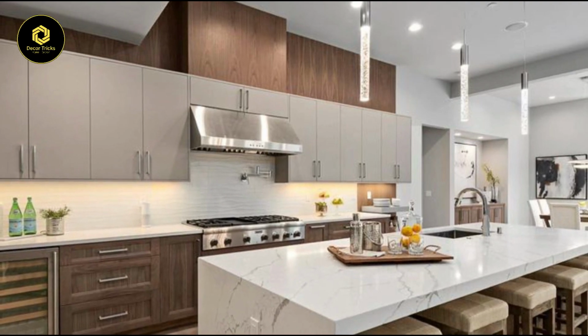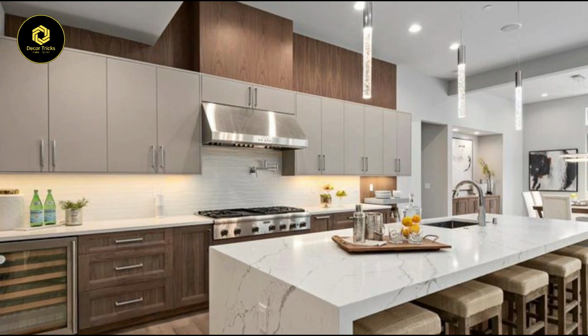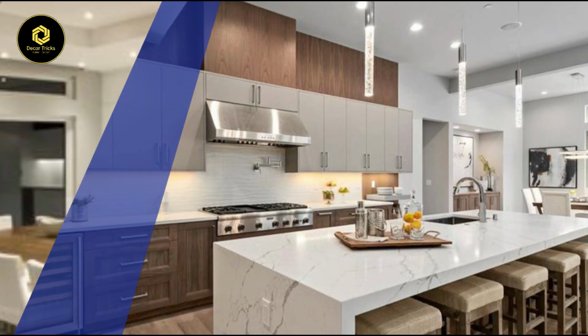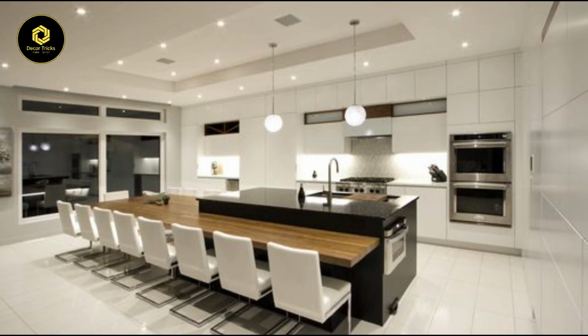When choosing backsplash tiles, think about the style and color scheme of your kitchen. The backsplash is an opportunity to add visual interest and tie the design elements together seamlessly.